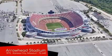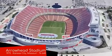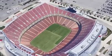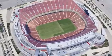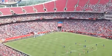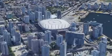Arrowhead Stadium. This is a stadium that has stood the test of time. Despite being built in the 70s, it's still held in high regard. I can't help but feel that the stadium's distinctive design plays into its name, with the seats coming to a point much like an arrowhead. This place currently holds the record for the loudest crowd roar, despite the lack of a roof.